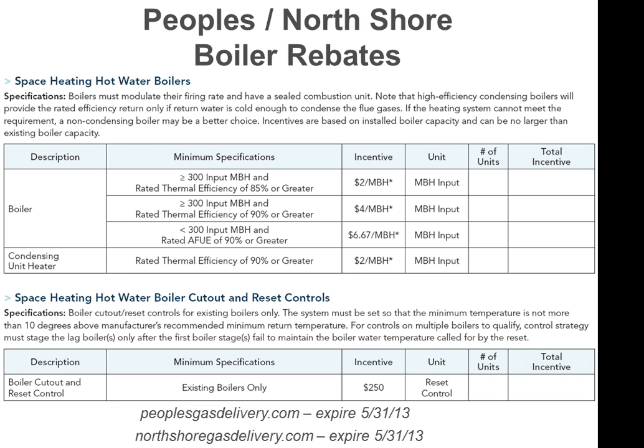There is a $2 per MBH rebate for condensing unit heaters. And then down in the bottom there, you can see there's a rebate for adding boiler outside air reset controls. It's a fixed dollar amount of $250, although they were talking about maybe tiering that based on the boiler size, so I don't know if that happened or not. And once again, you cannot double dip and get that outside air reset at the same time you're getting an outside air reset built into the new boiler you're buying above.